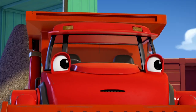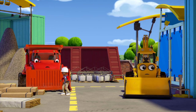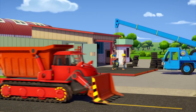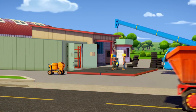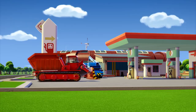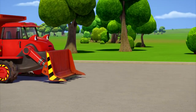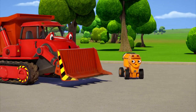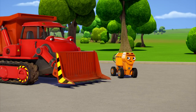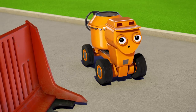If we find Pilchard quickly, Bob will never need to know she was missing. We need to look everywhere. Let's go! Where are you? What are you doing, Muck? Shh! I frightened Pilchard out of the yard, but I don't want to worry Bob. I need to find her. Ooh, I'll help you.